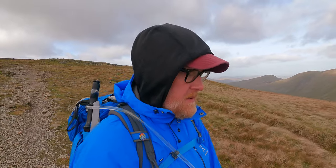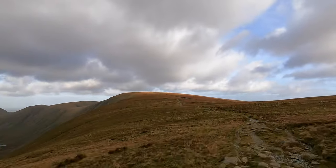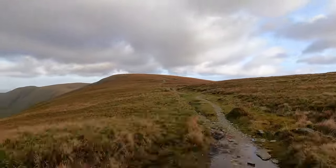Thornthwaite Crag was Wainwright number 4 today, which is pretty good going, although it is cold. On the plus side, it's not raining, so you know.